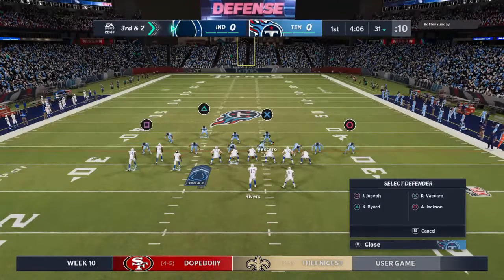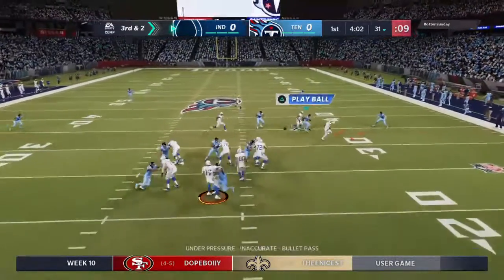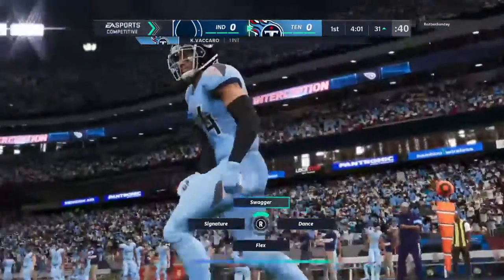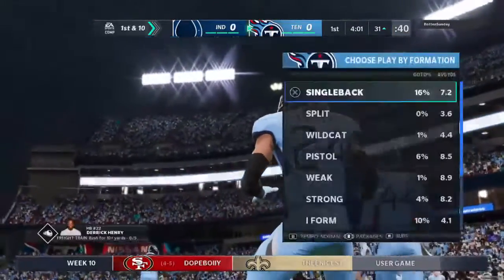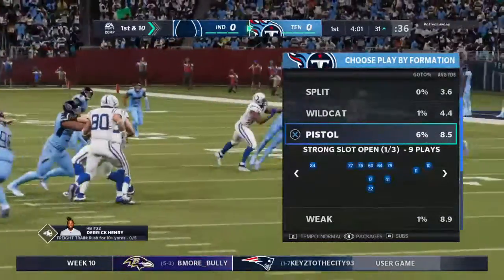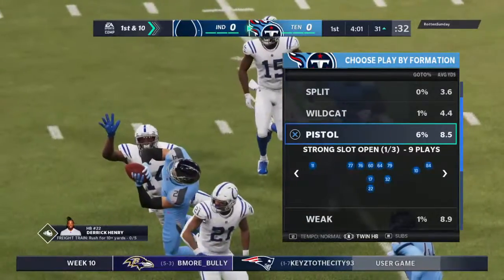Rivers on 3rd and 2. And is this intercepted? It is. It's intercepted. Picked off by the safety, Kenny Vaccaro. Well, certainly not how he wanted to start his night. First throw of the game, an INT. Yeah, it's not easy, but he's got to try and wipe that one away from the memory banks.